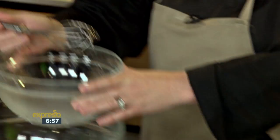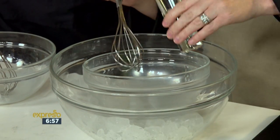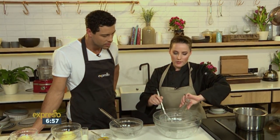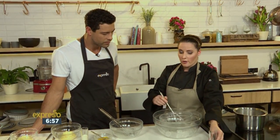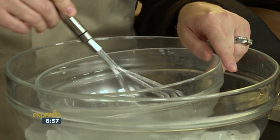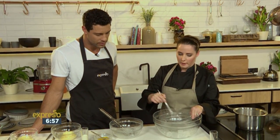We're then going to transfer this to a bowl of ice, and to that we're going to add our sunflower oil. When we make our margarines, we use a blend of sunflower, canola, and linseed oil, which are naturally high in omega-3 and 6, which are good for your heart. And I'm going to stir this now until we reach a nice milky appearance.